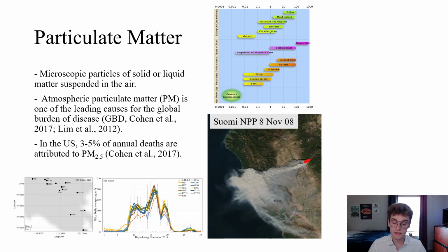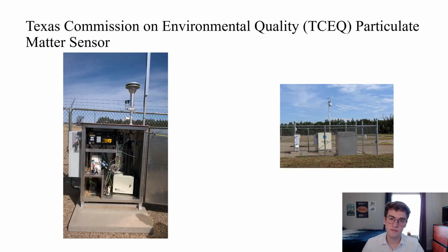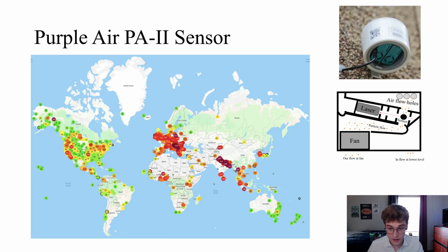So let's take a look at what is most commonly used to measure particulate matter across the United States. This is a particulate matter sensor located in Lubbock, and it's owned and operated by the Texas Commission on Environmental Quality. This is how we traditionally measure particulate matter in the United States, the only issue being that they are extremely expensive and only exist in large cities, leaving large swaths of land where we can't measure data. That's where the Purple Air has a great advantage over it.